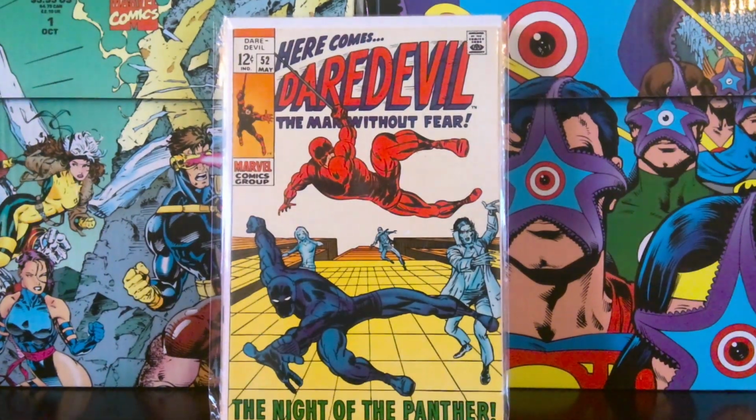Daredevil #52, which features the first encounter between Black Panther and Daredevil. And it's illustrated by one of my all-time top 10 favorite artists, Barry Windsor-Smith. Early Barry Windsor-Smith stuff. So, can't beat that. Beautiful stuff.